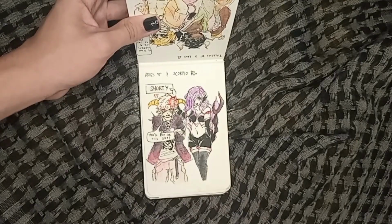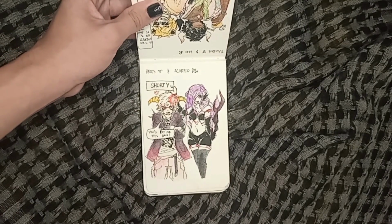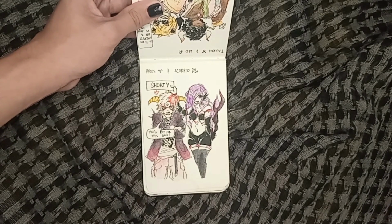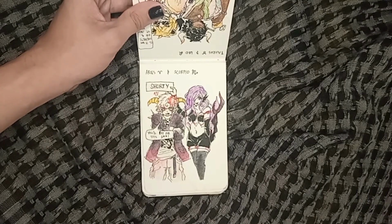Next are my zodiac OCs. They are not on their updated selves yet. Scorpio, now a man, but the energy is still there. I wanted Scorpio and Aries to be rivals. They match in intensity, but also have that conflicting, teasing sentiment.